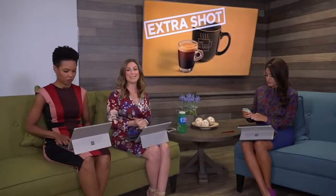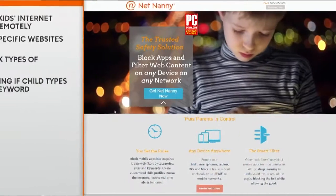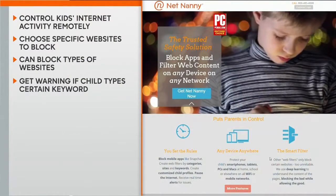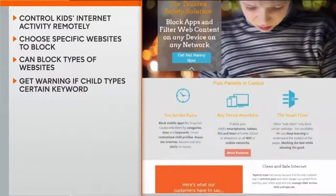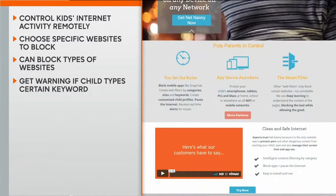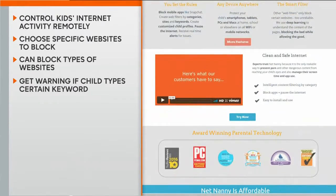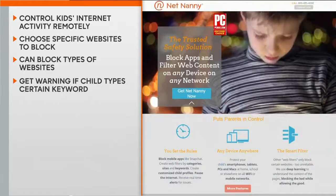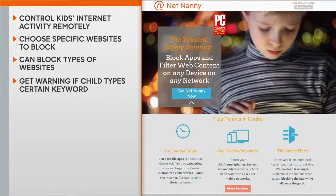The first one is called Net Nanny. And this one helps to control the kids' activity remotely. So a parent can actually tap into the phone when they're not with their child. You can choose certain websites that you want to block from their phones. You also can get a warning if your child types in a certain keyword like suicide. So this one is one that is aiming to help combat children who are struggling with potential bullying at school, and they're not really vocal about it with their family back at home. So that one is called Net Nanny.